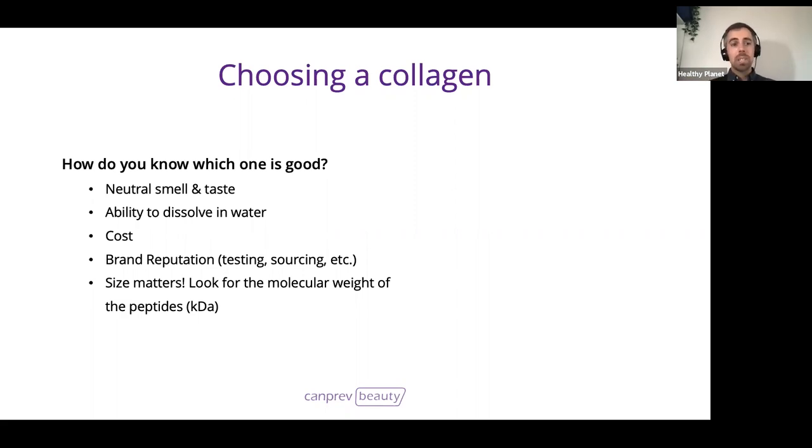If you want to know more about testing and products, contact the company and ask, and they'll probably tell you. And size matters when it comes to looking at a collagen product. The pieces of collagen that you're ingesting should be really small, like 2 to 5 kilodaltons small. That's a molecular weight. If they are not that small, then the product may lose its effectiveness.